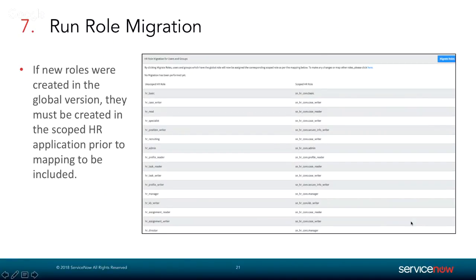Once all of the tables are migrated, you'll want to run the role migration, because just like with the tables, there's new scoped versions of the roles, and those are all part of the mapping as well. So if you need to change any of the mapping of how the roles are going to be set up, there's information on that, and you can choose to change that mapping as well. The role migration works very similar, where you can just migrate the roles based on the mapping, and then once you're done with that, that is kind of the entirety of the migration tool.